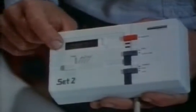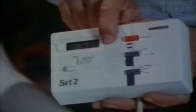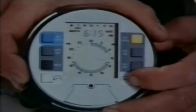Digital electronic timers, which do the same job, appeared a few years ago, but they haven't completely replaced the dial type, just as with watches. The digital ones can switch the times more precisely, but they're rather more fiddly to set.